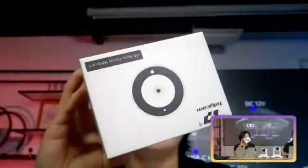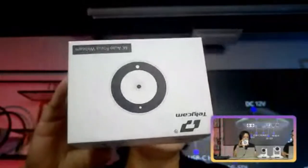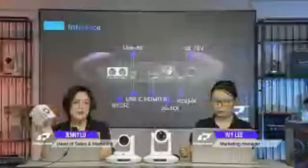You can see how fast and accurate it is, as I show it in front of me, and you can see the focus and the image quality.